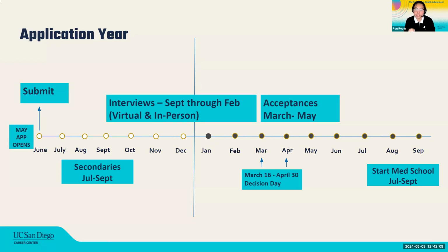Now, decision day, April 30th, is where the AAMC tells everybody, if you've been accepted to at least one school, please lock it in. And the reason being is, say, for example, somebody gets accepted to 3 schools. They're only going to go to one of those institutions. So those other 2 spots have to go to somebody on wait list. And so we see people coming off wait list typically April and May during that time frame.